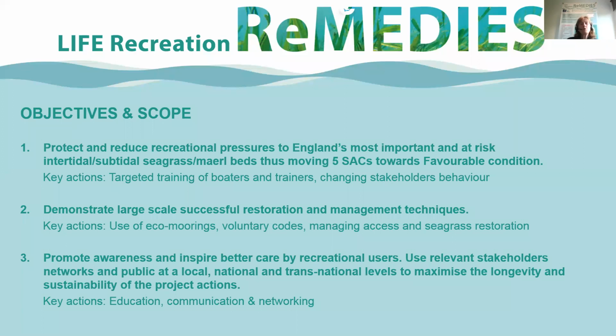And then what's really important about these projects is you have to promote awareness and inspire better care amongst stakeholders, and that's also the public, and it's at local, national, and then also at European level. Again, because it's European funding, we have to make sure that the work we're doing can then be translated into Europe, and we can work with other LIFE funded projects and other organisations working throughout Europe. So it's called repeatability and transferring of our knowledge.